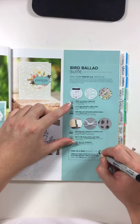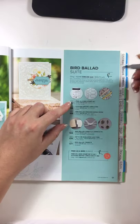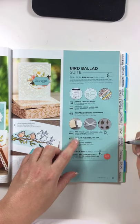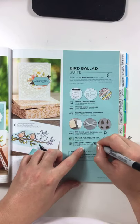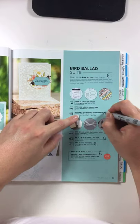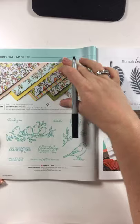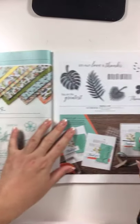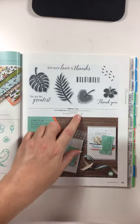Free as a Bird. The bundle is retiring and the suite is retiring. The DSP is, and these bits are. So the tin is retiring and it's on sale now. The trinkets, the stamp set remains, and the dies. So, DSP going, stamp set staying, yay! The tropical chick is retiring.